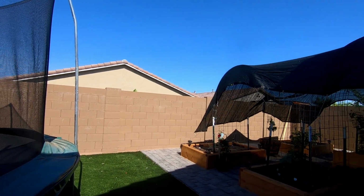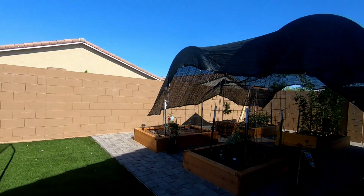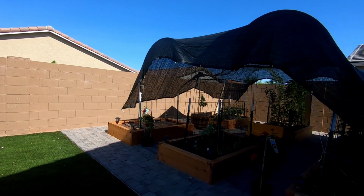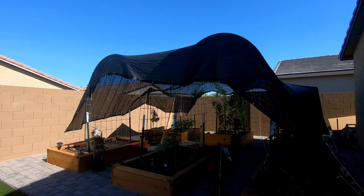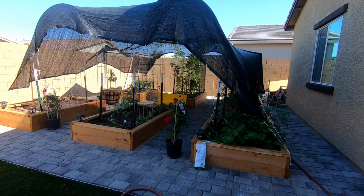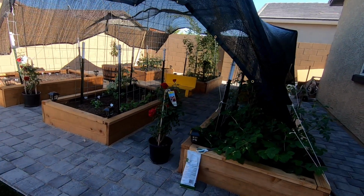They need some support. I have also seen how people will sometimes have them trellis along the walls, like around the fence. But I don't want to do that because eventually I want to have grapes trellis along the fence. And I've seen that done as well, so that's my plan for that. But in the meantime, I want to get these in.